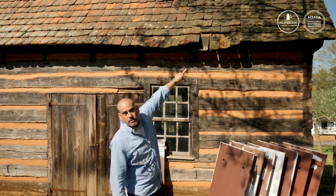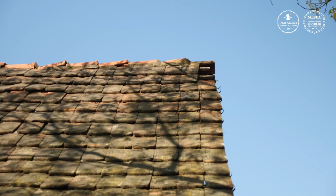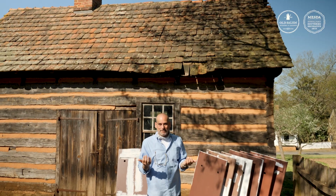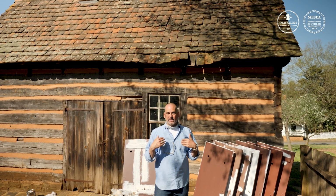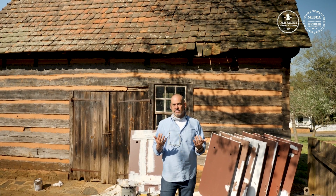We have some failure up at the ridge piece as well, where one of the metal clips that holds the tile into place has failed and the tile fell off. So when you walk around and everything looks beautiful, understand it takes a lot of energy and a lot of work to keep these buildings looking this way. It not only takes a lot of labor, but it also takes a lot of money.